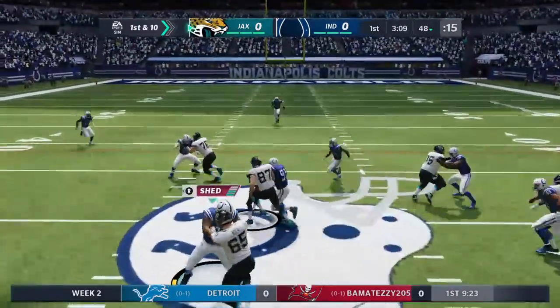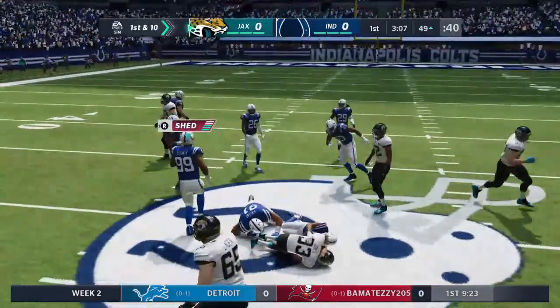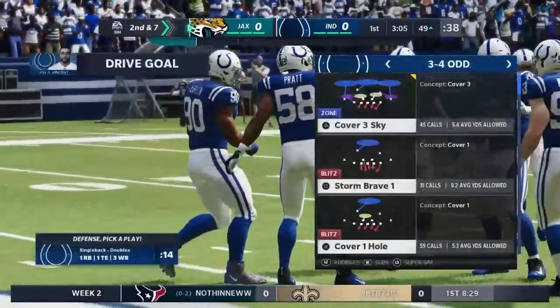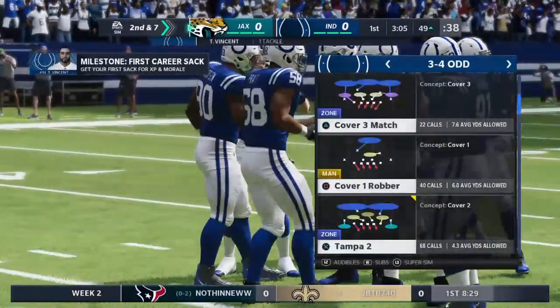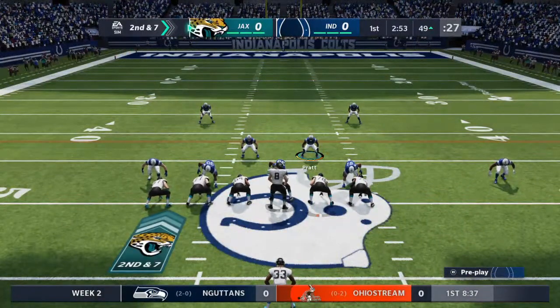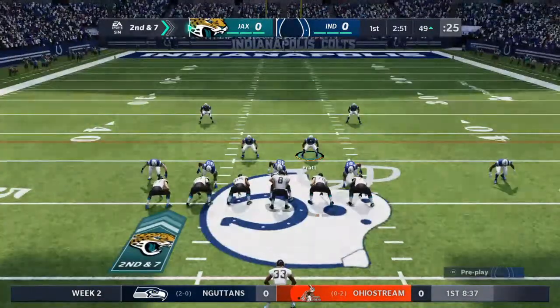Now a 1st down carry by Jones. And he's going to take this one across midfield and into Colts territory. A gain of 3, 2nd down. 49-yard line. Well, they certainly had success throwing the ball on this drive, and not as much running it as we just saw once again on that last play.